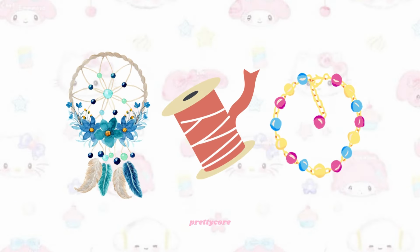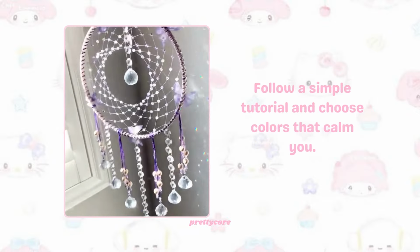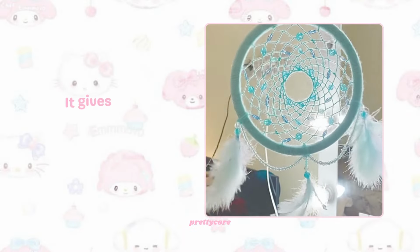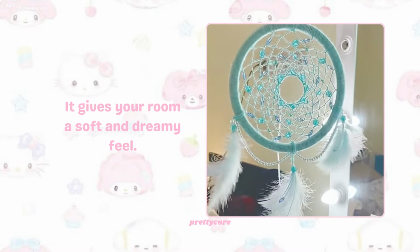DIY a dream catcher. Use a small hoop, thread, and beads to make your own dream catcher. Follow a simple tutorial and choose colors that calm you. Hang it above your bed or in your window. It gives your room a soft and dreamy feel.